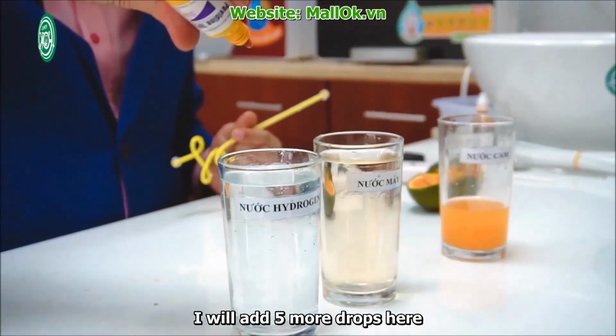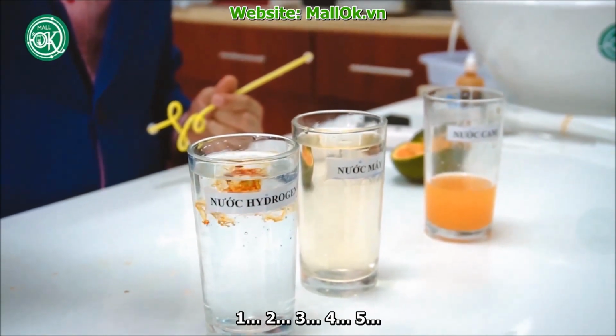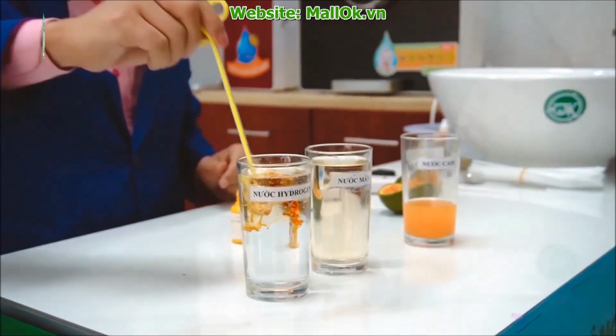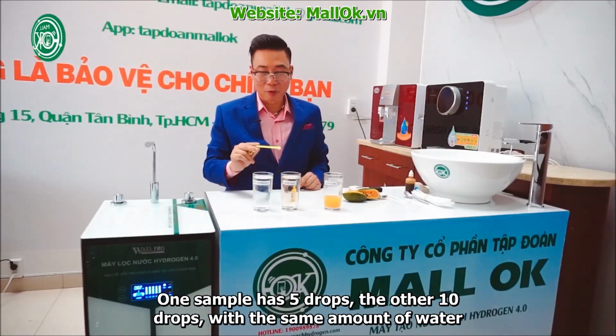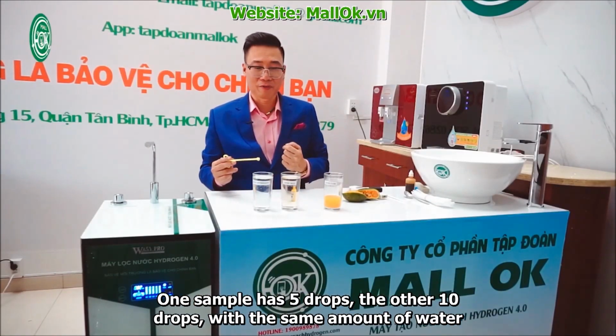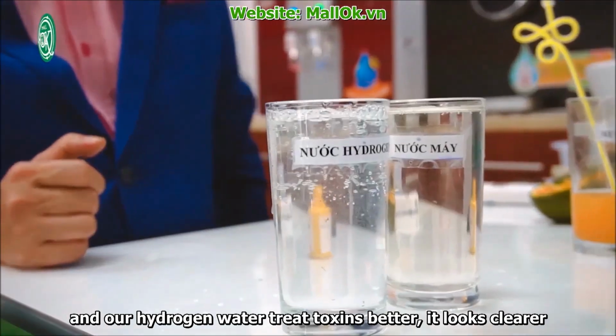I will add 5 more drops here. 1, 2, 3, 4, 5. One sample has 5 drops, the other 10 drops. With the same amount of water, our hydrogen water treats toxins better. It looks clearer.